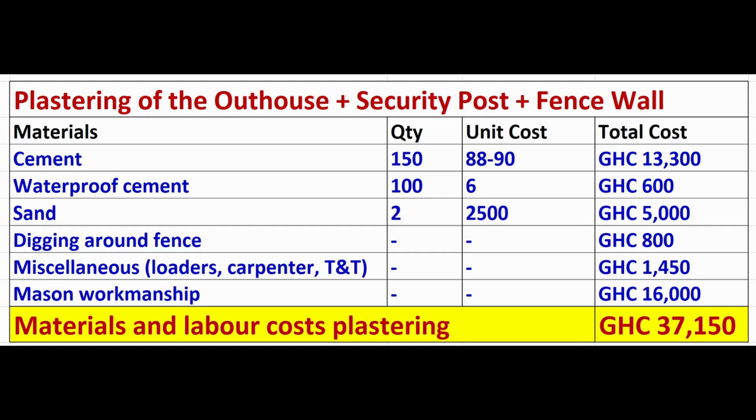So this is the cost breakdown for plastering the outhouse, the security post and the fence wall. We had to buy 150 bags of cement between 88 Ghana cedis and 90 Ghana cedis. So the total came up to 13,300 Ghana cedis. We bought 100 bags of waterproof cement at 6 Ghana cedis each for a total of 600 Ghana cedis. We bought 2 trips of sand at 2,500 Ghana cedis each for a total of 5,000 Ghana cedis.